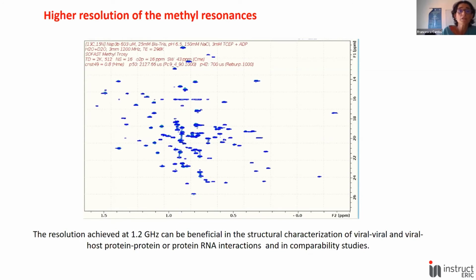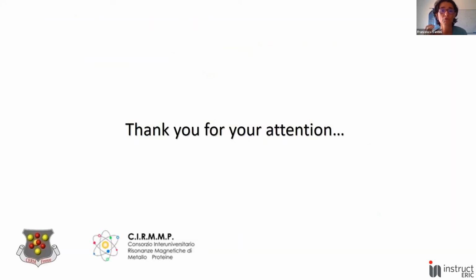And also in comparable studies, this kind of experiment can be acquired also on unlabeled samples, for example antibodies, and in the future, for example, antibodies elicited by the SARS-CoV-2 virus. And with this slide, I conclude, and thanks all for your attention.